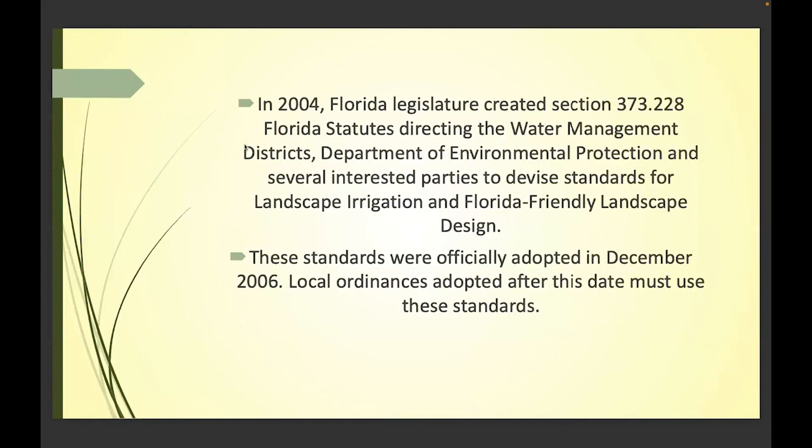Back in 2004, the Florida legislature created section 373.228. And it was basically to direct the Water Management District and the DEP and other interested parties to come up with a set of standards for Florida friendly landscaping, the design, as well as the irrigation. It took about a year and a half to 2 years to officially adopt these standards, which occurred in December of 2006. And any new ordinances that came about at a municipality, city, et cetera, all were taking the right steps forward to adopt any of these standards after this date.